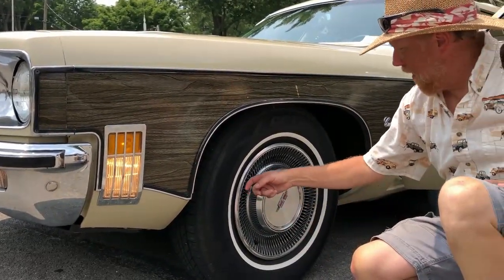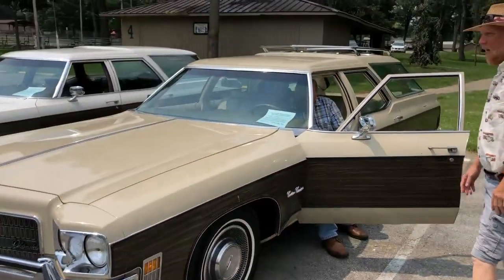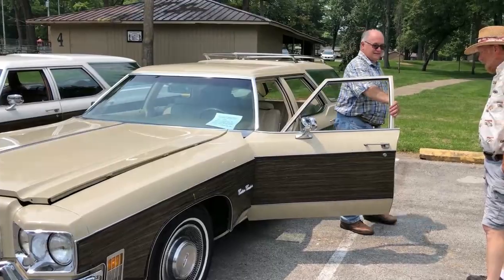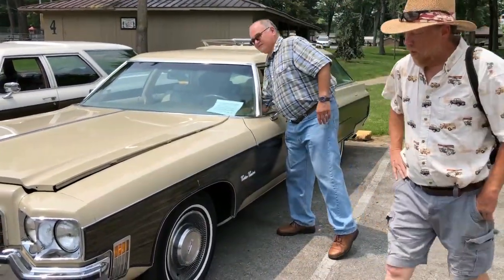Also, both these cars have got the fancy hubcaps on them too. Deluxe. Yeah, here's how we spent the winter. Oh, lights on.